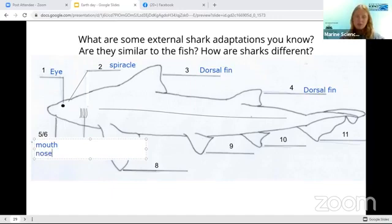They've got a nose, and they have something called barbels, which helps them to feel around in the mud for different things to eat. We've got gills. Most sharks actually have 5 gill openings on each side of their head. There are a few exceptions to that. There's a few that have 6 on each side and a few that have 7 on each side.